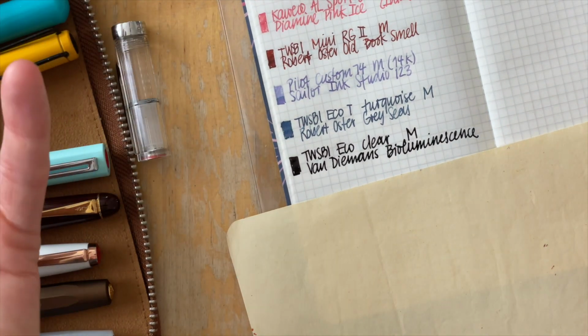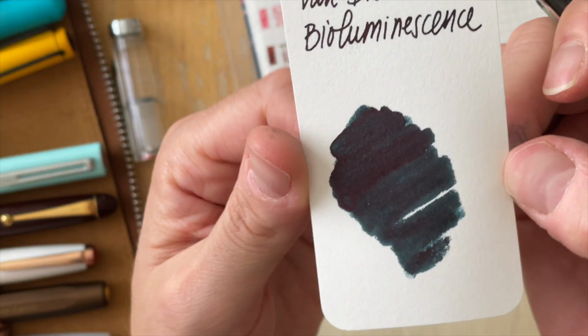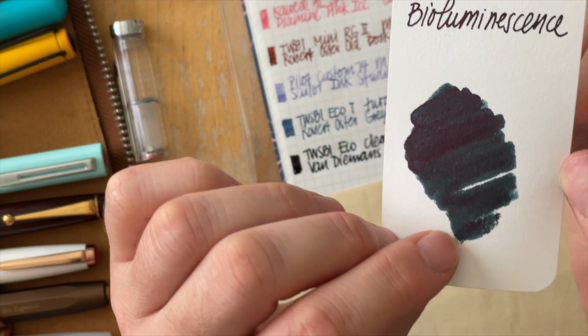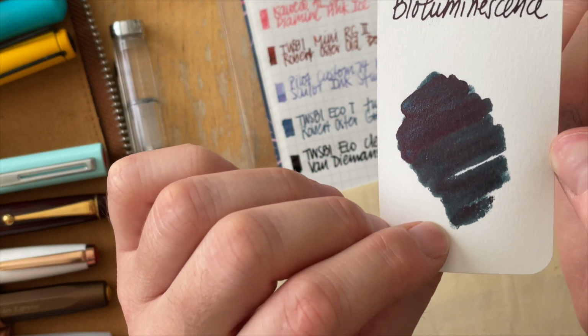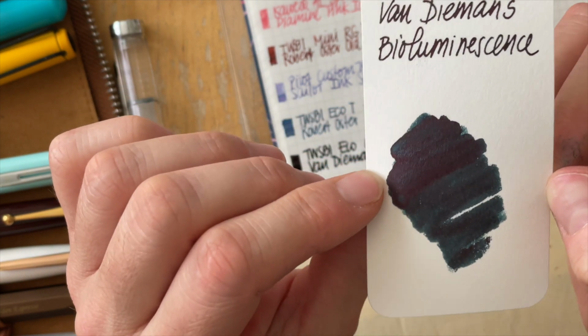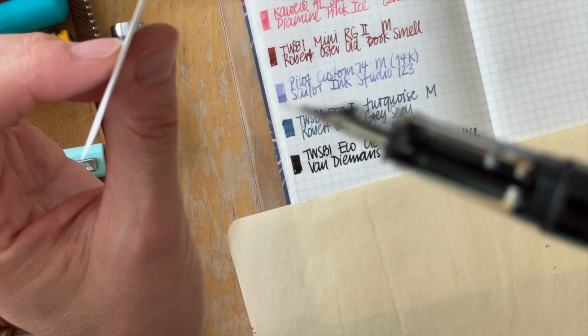So this is basically black. In the ink card here, in the swatch card, you can see that it is, I would say, a really dark blue with hints of green. And then there is some kind of shimmer on top. I don't think I have any shimmer in the barrel right here.